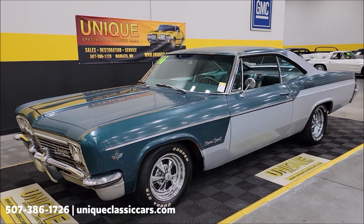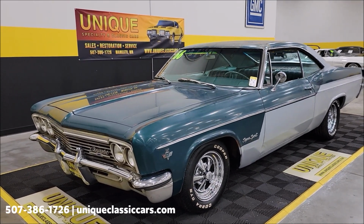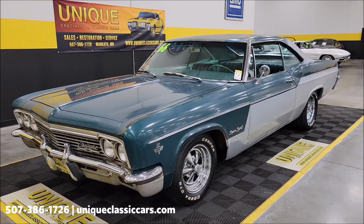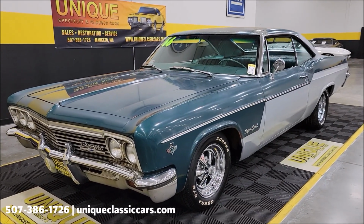Great car for a starter, somebody that wants to get into a '66 Impala without spending beaucoup dollars and put a little work into it yourself and finish it off nicely. This is a great starting point, and I'm going to get into why here just shortly.